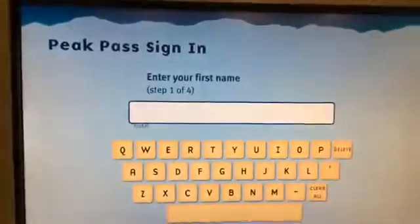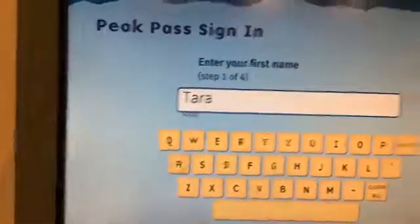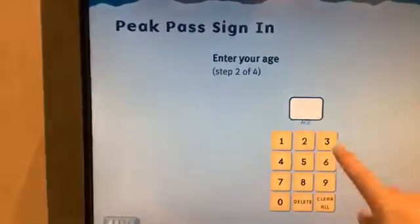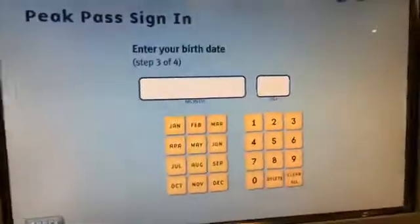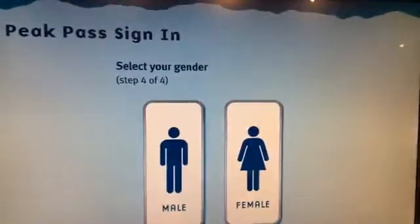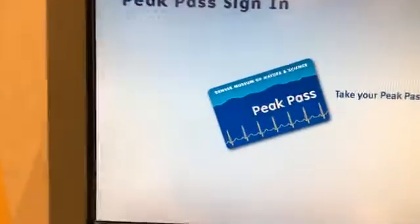She's probably the most like me. My first name. Oops. Tara. My age, oh, should I tell you guys? I'm 30. My birth date, I was born November 26th. I was born on Thanksgiving. I'm a female. Take my Peak Pass. So it's now uploaded all that information right here onto my Peak Pass, and I can go around and I can put it in the different exhibits, and it will show my person doing the things, basically.